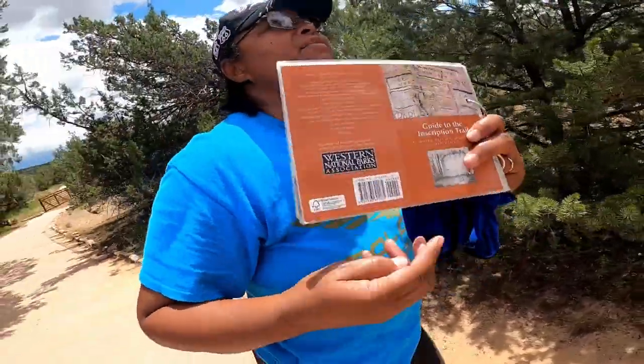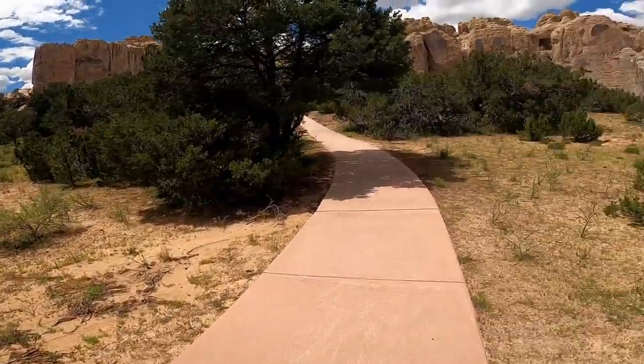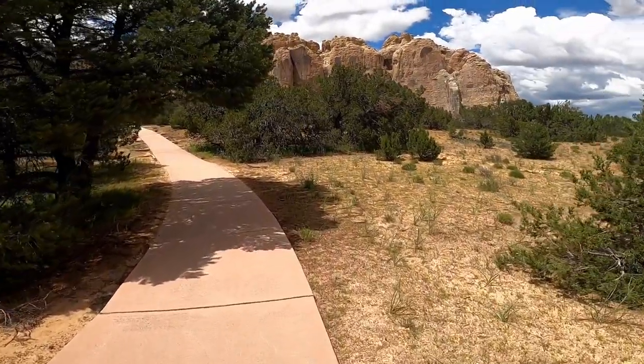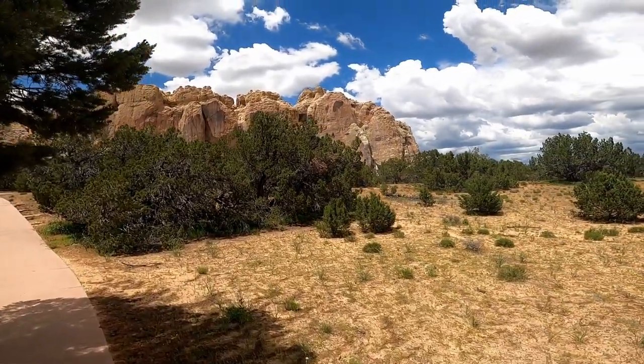Oh, it's this way. I thought you had it pointing the other way. They gave us a guide. This is just on loan. I've got to bring it back to the visitor center when we're done. There's the rock there.